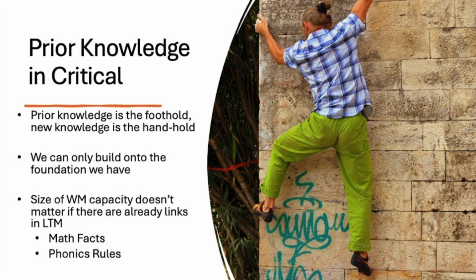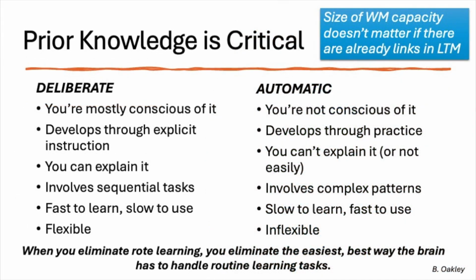The phonics rules. In fact, there's something called the Flynn effect. After the 1970s, IQ, math scores, etc., had kind of gone down. That's about when we stopped with the math facts and moved to the whole word approach. So there's a huge return. And this is why Kuhn math works so well. Kuhn math actually uses all these concepts to do that. All right, so prior knowledge is critical.